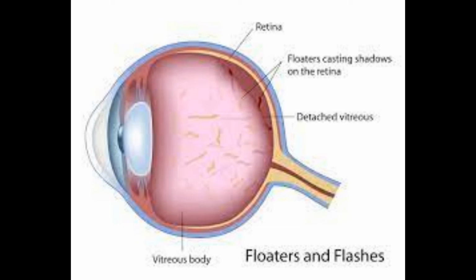At a glance, floaters. Symptoms: small dark spots or squiggly lines that float across your vision. Diagnosis: dilated eye exam. Treatment: none in most cases; surgery.